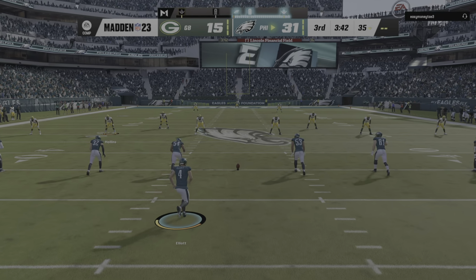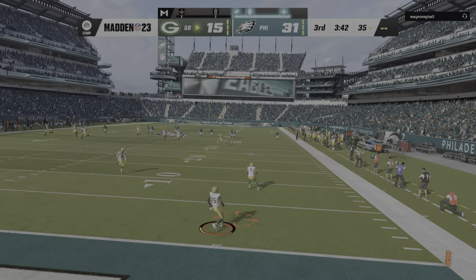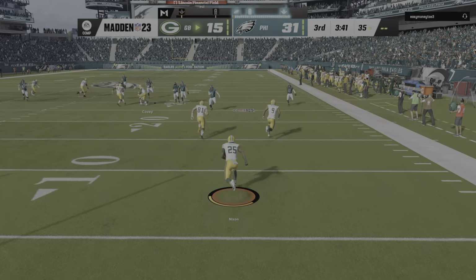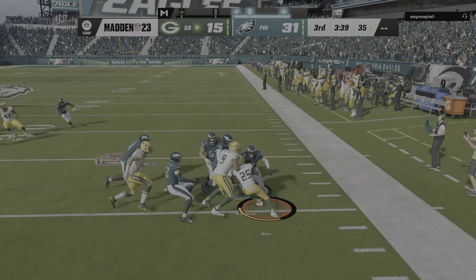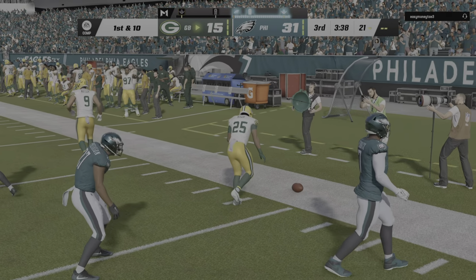Now after the touchdown, here's Elliott on to kick it away. Taken in at the 3. And he'll get it up across the 20 to the 21-yard line.